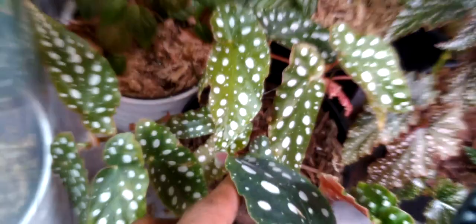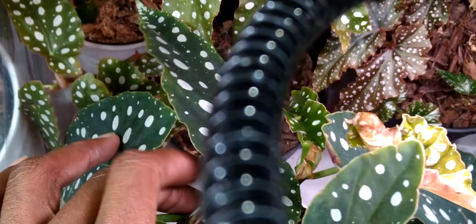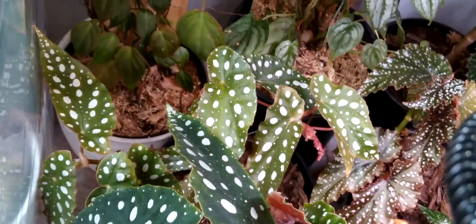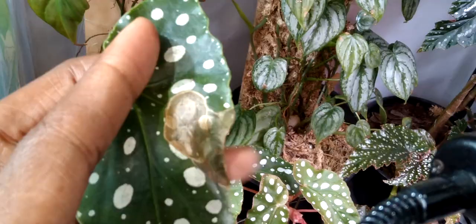In front of her, I have another maculata, which, what is this spot on this leaf that I don't like? Nope, she has to go. Sorry, leaf. Yeah, I don't know what that spot is. Looks a little fungal to me, but it is crispy. Don't care, got to go.